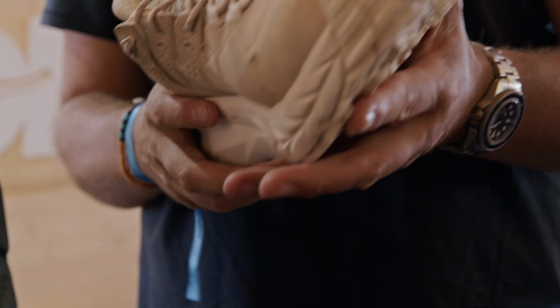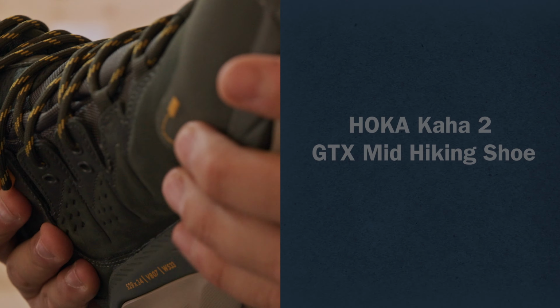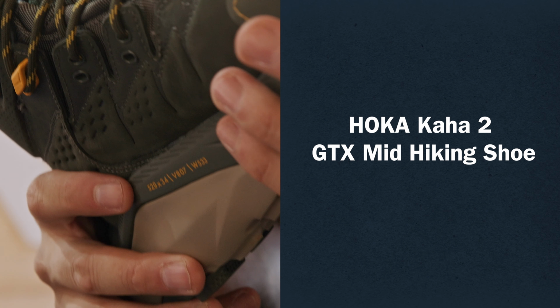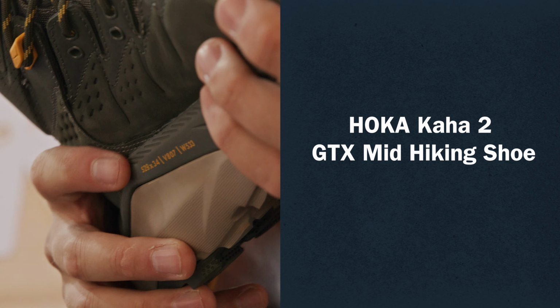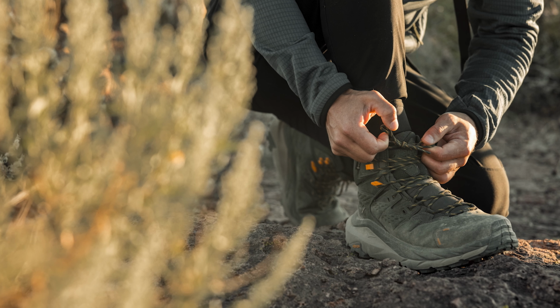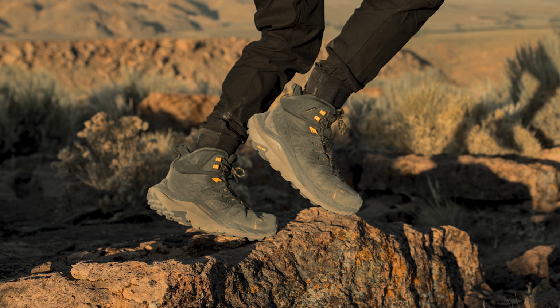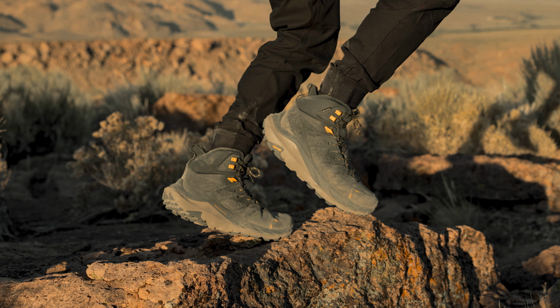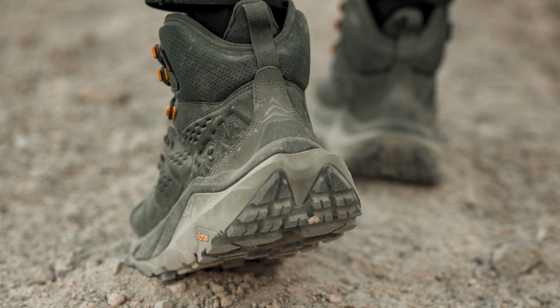Totally. And then with the mid, obviously the ankle support is the biggest difference here, not just in the look, but the function. Truly, this would be something for a super long backpacking trip where you're carrying a 60-liter pack, carrying a lot of weight. You want that ankle support, but still that lightness and mobility. Yeah, it gives you great proprioception.